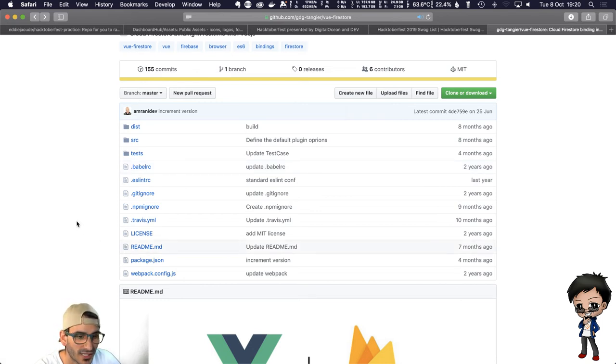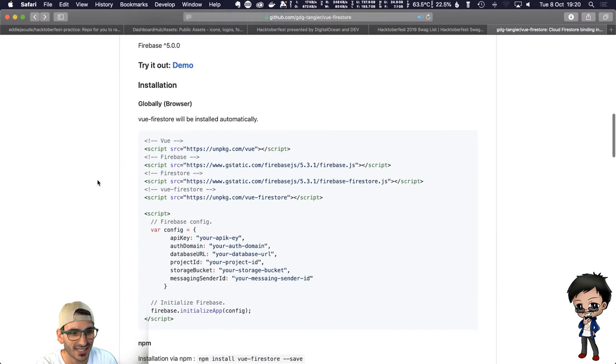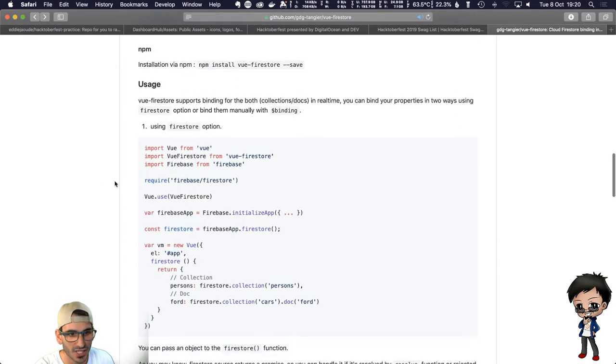So looking at this project, it looks pretty good. They've got some nice logos at the top. They've got the badges. I love the badges. We're going to get some Dashboard Hub badges up there soon. And they've got documentation. It looks really good.